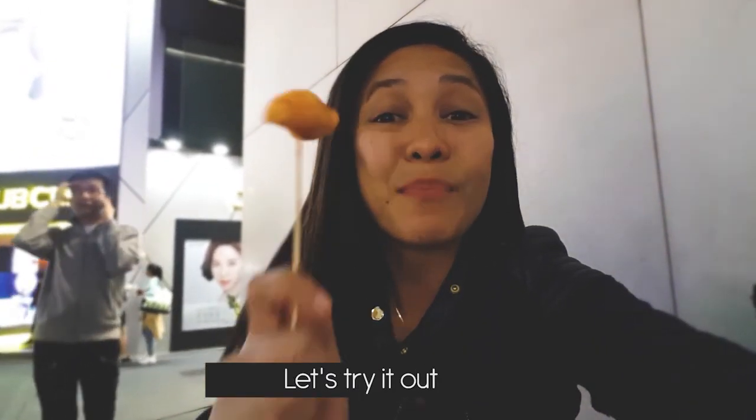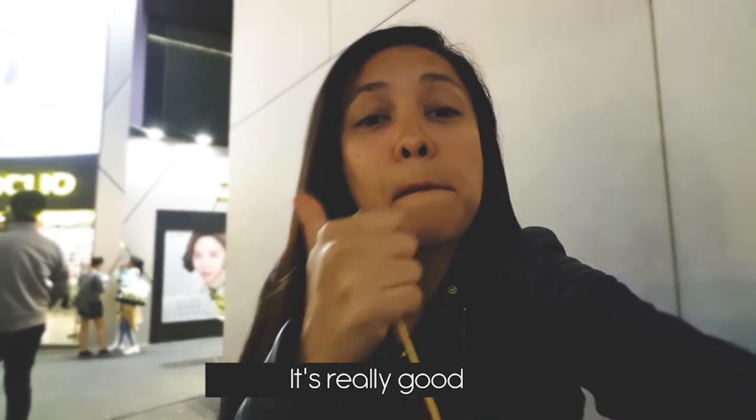So I'm going to try this tteokbokki. Sorry if I pronounce it wrong. So basically this one is a stir-fried rice cake. And I think the sauce is quite spicy. Although I'm not very good with spicy food, sana okay siya. Subukan natin. Sarap. It's really good. It's like those what we call bilo-bilo. So sticky rice siya. Parang sarap.